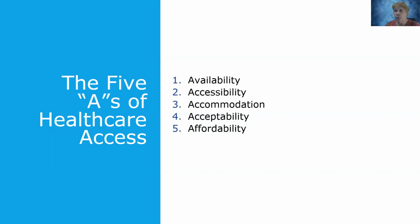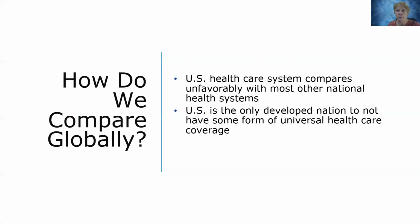Or is it not affordable because they can't possibly pay for the care, and thus they wait until it gets to the point that they can't wait for care anymore, and then they end up in the ER, which we all know is the most expensive care that you can receive.